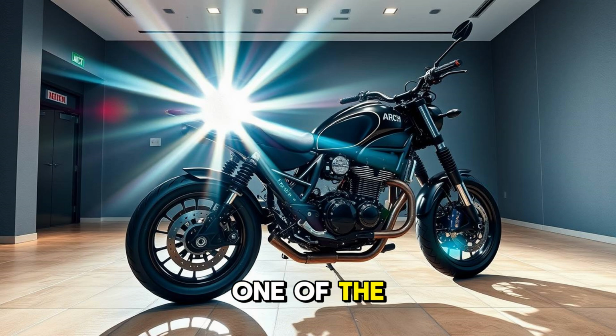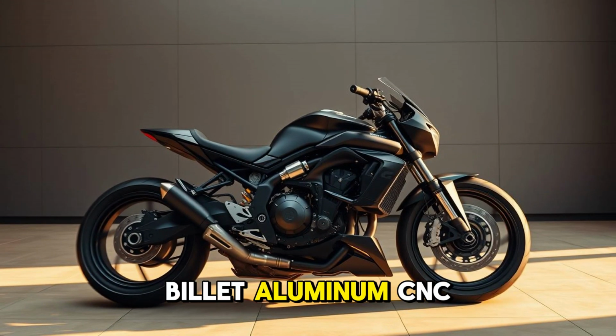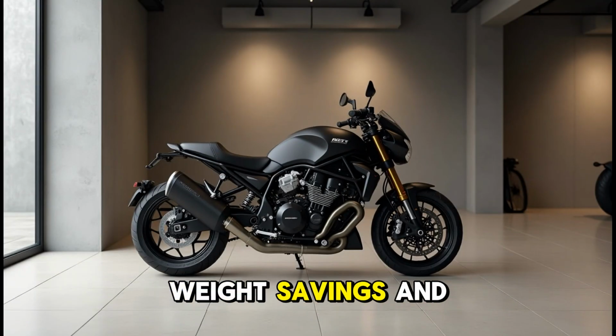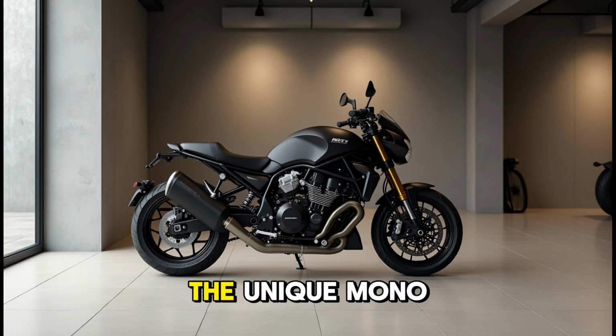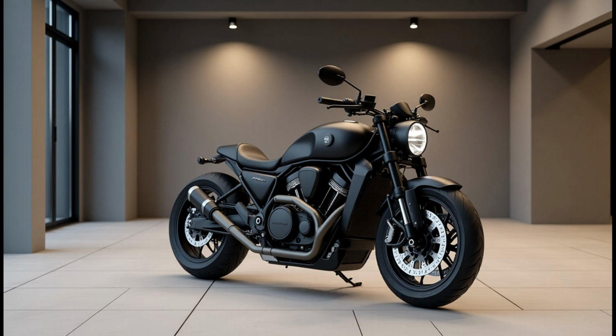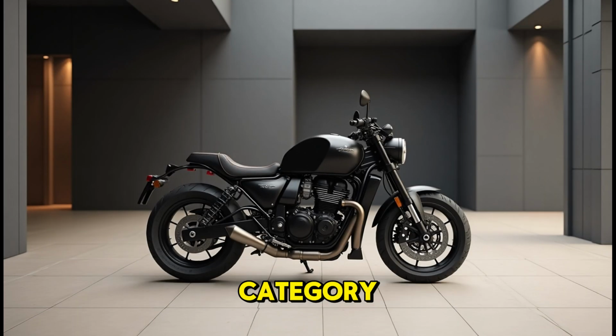The frame is one of the bike's highlights, a combination of steel tubing and billet aluminum, CNC machined from single blocks for strength, weight savings, and flawless aesthetics. The unique monoshock rear suspension and Öhlins front forks give the bike both stability and agility, a rare combination in the cruiser category.